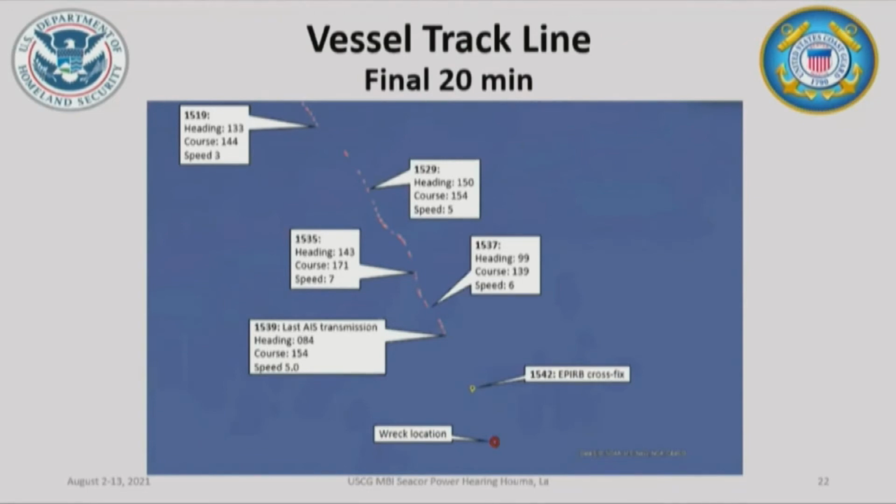Fourth block down, time 15:37, heading 99 degrees, course 139 degrees, speed 6 knots. The last AIS transmission, which is the fifth block down, time is 15:39, heading 084 degrees, course 145 degrees, speed 5 knots. The time 1542 is the location that the EPIRB transmission was received. The last dot on the bottom of the slide shows the vessel's wreck location.